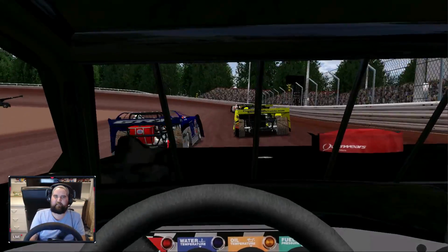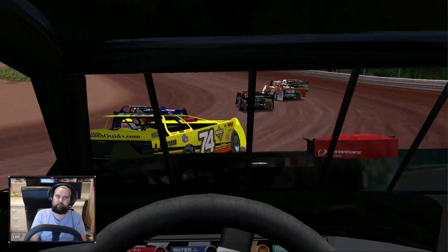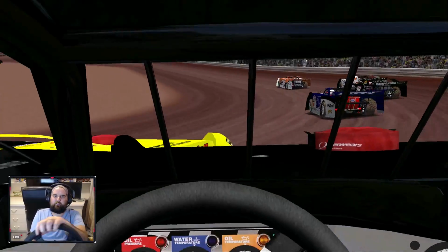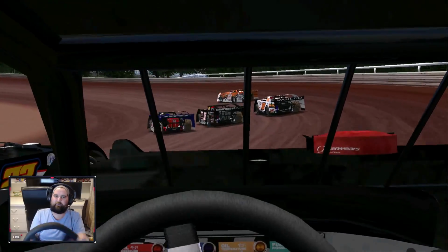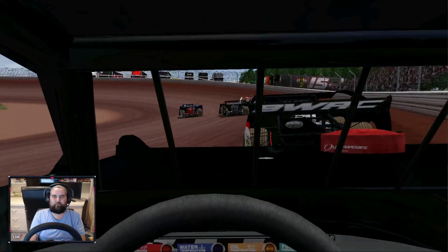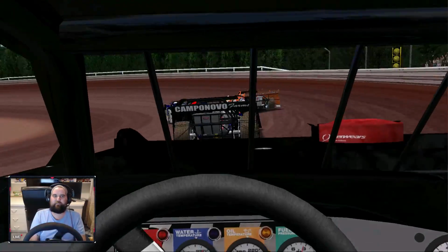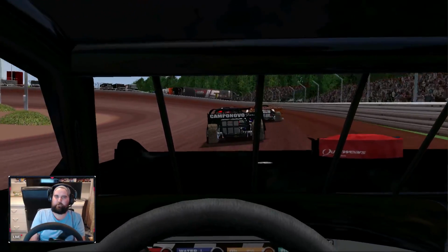So we're currently in P6. One spot out of a top 5. Checked up by the 74 there off a 2. We'll lean on him a little here. We are 3 wide. Oh, so we got the favour returned. Ooh, slid across the nose. Slide job. Oh, we slid all the way to 4th. Beautiful move.